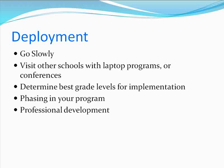In the deployment phase, I recommend that you go slowly. You make it a planned, thought out process. If you don't, then that's one of the issues where you might want to come back and say, oh, if you rush it too much, you're going to be so pressured that it's not going to go well, and your health is not going to do well as an IT person. As an administrator, you're going to be frustrated because the IT person, it seems like they just can't get it done. I recommend that you visit other schools with laptop programs or other conferences.